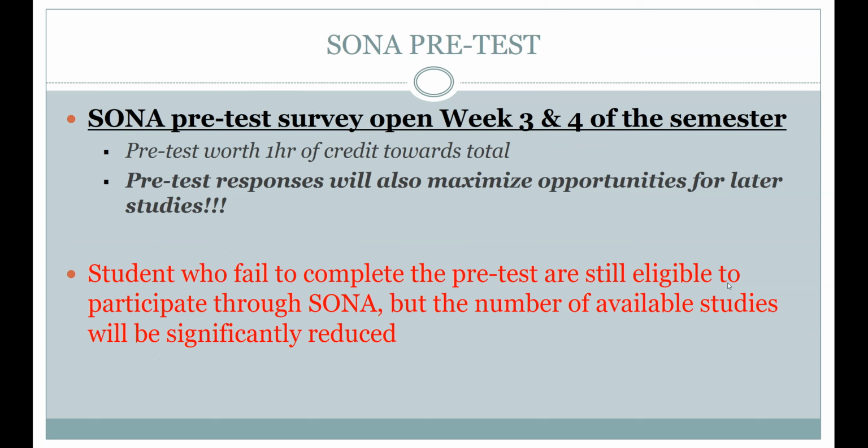One thing to be aware of is in weeks 3 and 4 of the semester, there'll be an online research pretest. This is an online survey with a number of different questions used to determine eligibility for different studies. The pretest is worth an hour of credit towards your total, so completion of the initial survey will count towards your overall research requirement. Answers to the pretest will determine eligibility status for a variety of different studies, so it's very, very important that you go through and complete that once it becomes available. This will maximize your opportunities for later research.